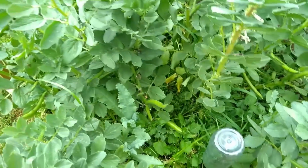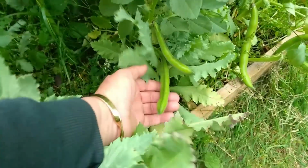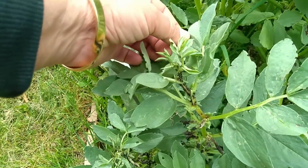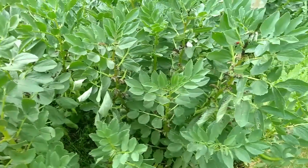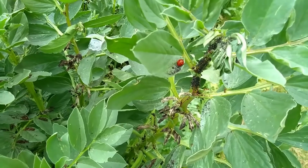Our broad beans, podding up quite nicely. I think we will be picking those certainly within a week. I mean, look at that. That could be picked now, but I'm going to leave it a week. We have started getting black fly. So I'm going to be spraying them with water, trying to just get them off. But look, a solitary ladybird trying to sort out the black fly. Rather too many, I think, for him or her.